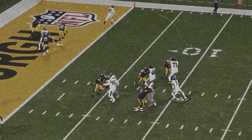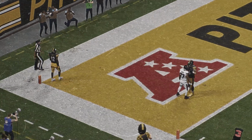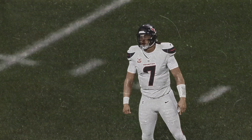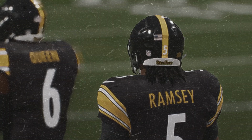Back to throw, here's Stroud. Nothing open downfield, so he'll throw it away. Great coverage down in the end zone. He's scanning the field, looking. No one ever came open. So in the end, he makes the best decision and just fires it over the end line.